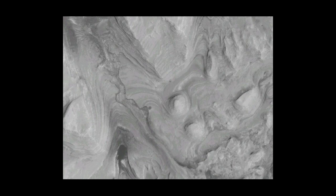So if you can go to these rocks, find them, and investigate them with the right set of tools, you can read the story that the rocks have to tell about what conditions were like on Mars long ago. Was it warm? Was it wet? Were there conditions there that would have been suitable for life?